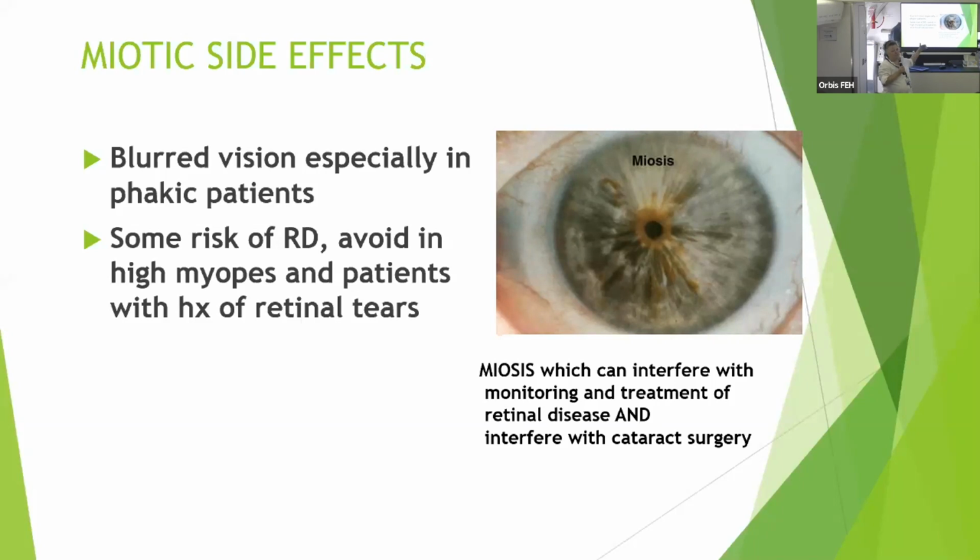So if you've got a person who you're worried about diabetic retinopathy, sickle cell retinopathy, lattice out in the periphery, whatever, this was not a good drug. You can't monitor that retina once they've been put on miotics. And it made cataract surgery difficult. All of these drops, if you look in the studies, are a little bit cataractogenic, and then you put them on something like this with a little pupil.